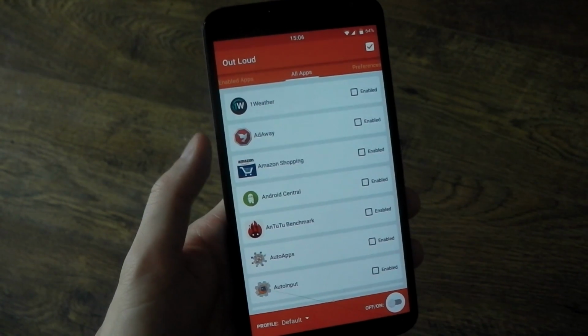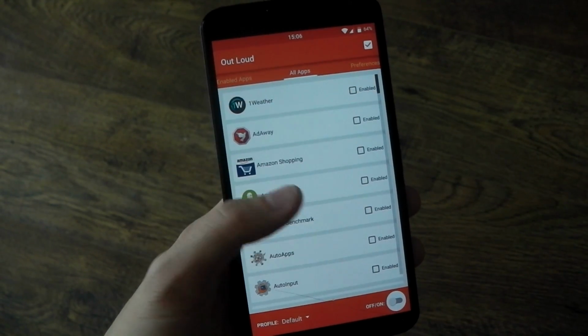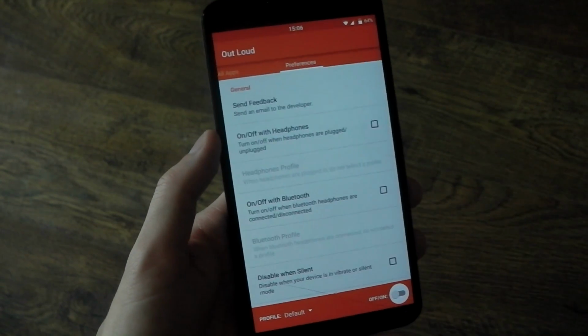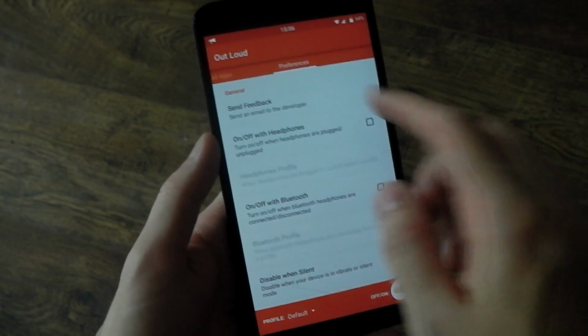Scrolling over to the right shows us a big list of all the applications on your device. And once you've used that in-app purchase, you can go ahead and choose multiple applications. And all the way to the right is a preferences menu where you can set some options. I'll go through that a little bit later on in the video because there's some really cool options.